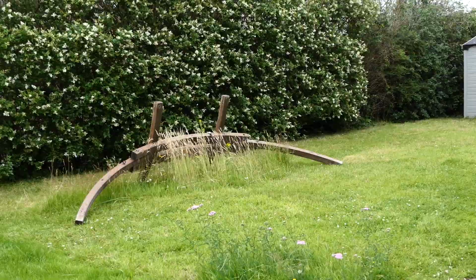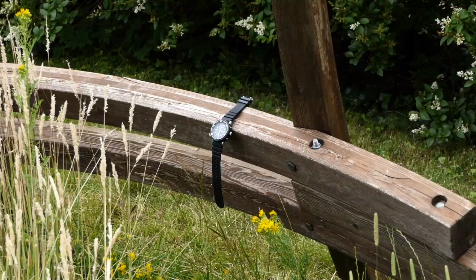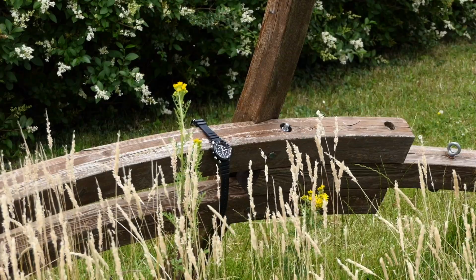Let's move up a level. Staying at 5 meters, how about this one? What are your eyes drawn to the most? Is it the hour markers on the dial or bezel? You can tell it's a diver style watch. The bezel gave that away.